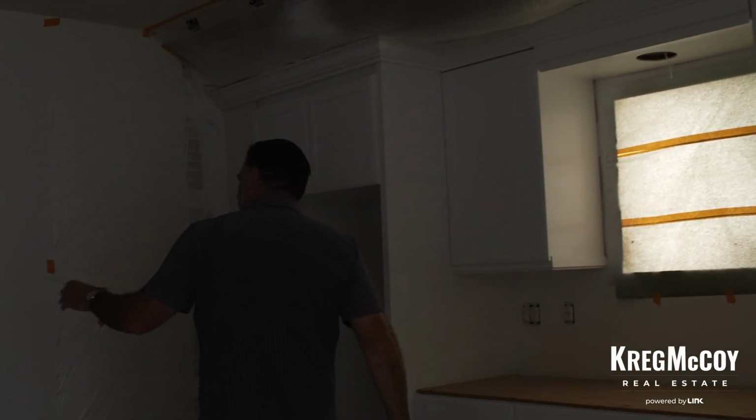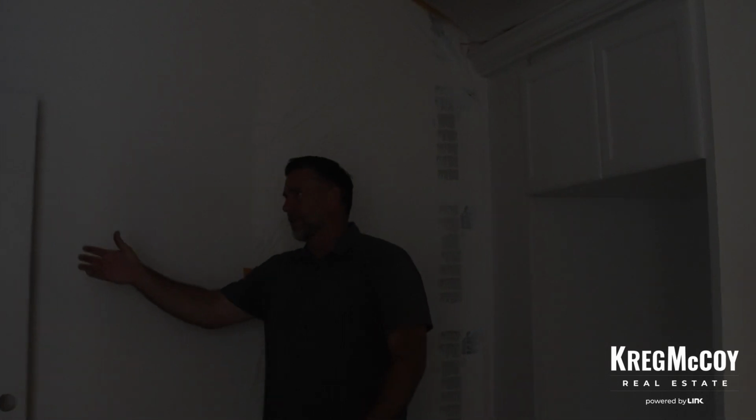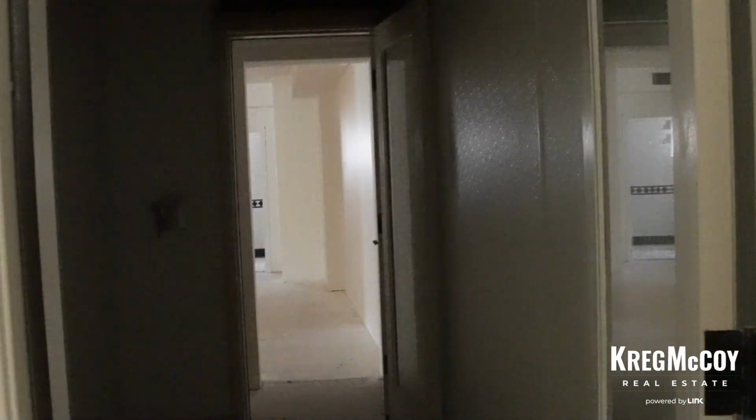It has a very large walk-in refrigerator. Not too many of those out here in Canyon Lake, but just pretty cool. You can use it as a wine fridge, or just if you'd like to entertain. It allows you a lot of opportunities. If you're a florist, throw that in there.